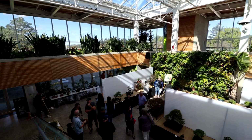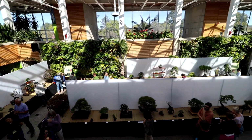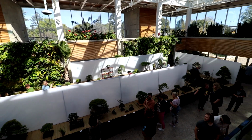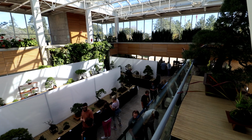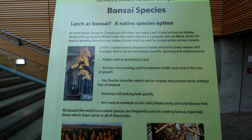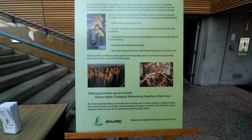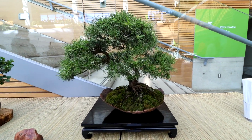Here is an overall look at the show. Get some beautiful natural light. So let's go downstairs and have a look. There's lots of information on bonsai throughout the show. Here's a jack pine, 21 years in training.